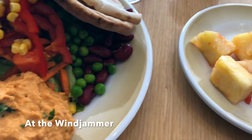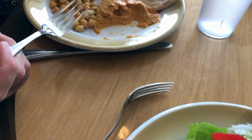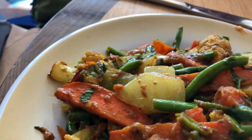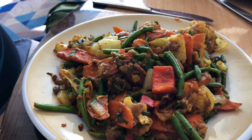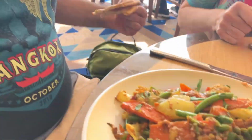First meal on the ship. Hummus and salad and pita and apple. Got some more things. So at the Windjammer, the chef made a special vegetable curry for us. Smells amazing. Yeah, because the stuff out there wasn't vegan. Go scratch your screen right now, and you'll be able to sniff it.